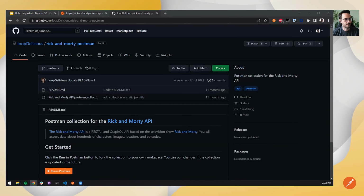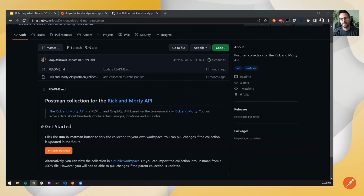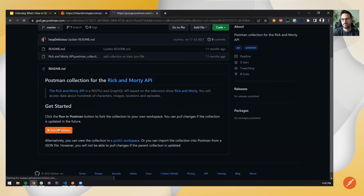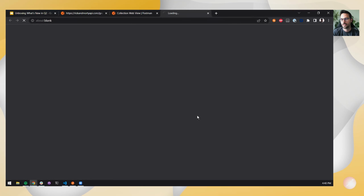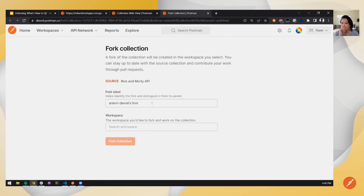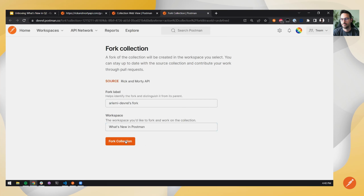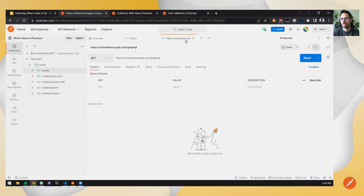And if you wanna play along with it, you can just go to this repository. I'm going to put that in the chat because I have it handy. That's a whole collection that has both REST and GraphQL. Should I just fork it directly? Probably easier. Why not? I'll fork it. It's probably easier than creating it from scratch.